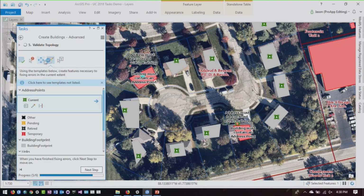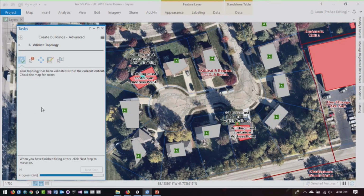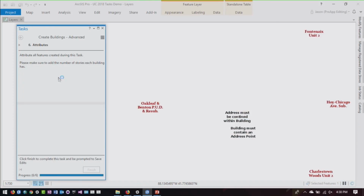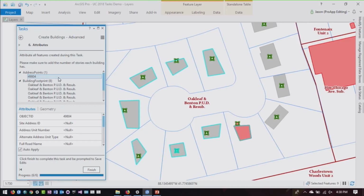I can go back to create features, but I'm just going to go ahead and run revalidate. I won't worry about the other one right now. I've got that fixed, and I'm going to move on to the next step, which is attributing. So we're going to flip off the satellite imagery again, and it's going to take all those features I created, all those building footprints. In fact, it even took that address point that I created in the last step, selected them, provided it to me here in the attribute pane.